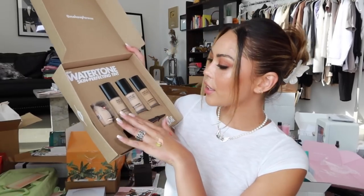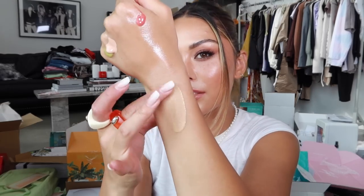So this one is the new Water Tone Skin Perfecting Tint from Makeup Forever. It says 24-hour oil-free hydration, clean formula, sheer coverage. So we have three shades here, a sponge, and a brush. Y365, that is my normal shade in their Ultra HD foundation. So just put a little pump right here.